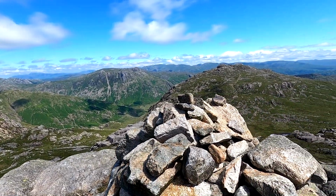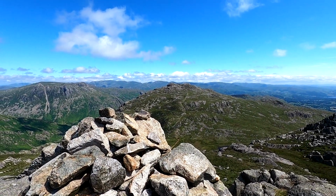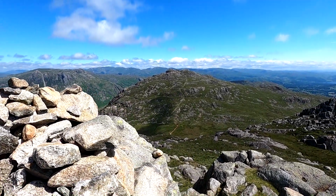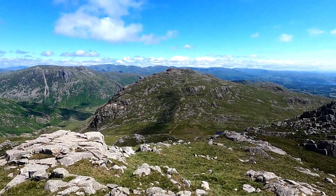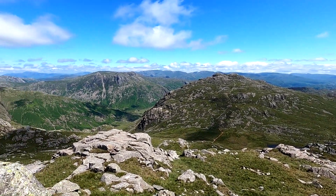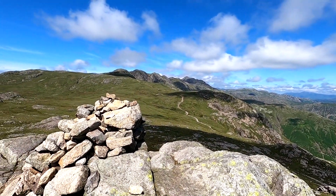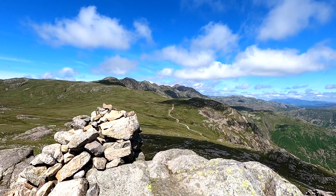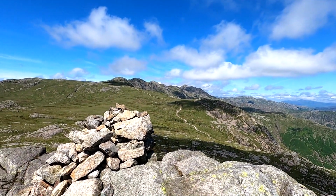Pike, and you can see way over in the distance there, that's Pike of Blisco where I've just come from. That's a decent stretch that. So looking around, way off in the distance there you can see the Crinkles, that's where I'm headed, and then I think that ominous one to the right is Bow Fell. I don't want to look at that at the moment.